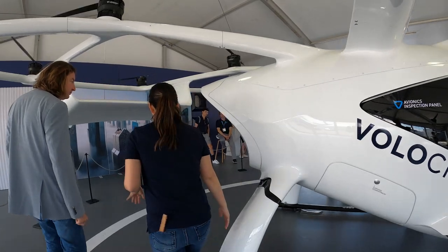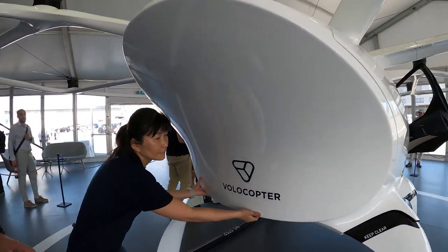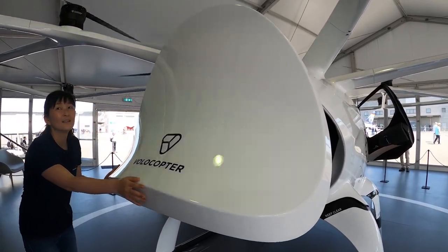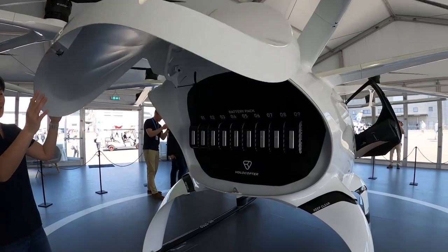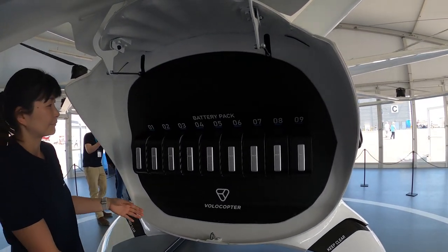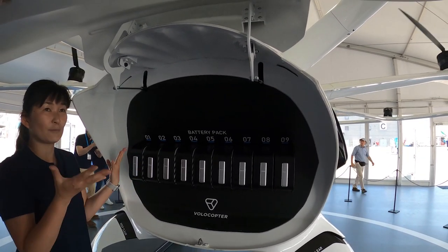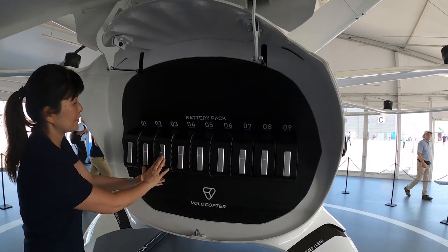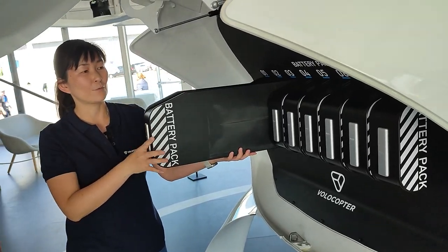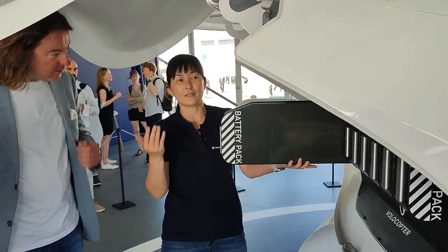So as I mentioned, the swappable batteries. So this is like a body of the machine. Watch your heads. So these are the batteries. And can you show how easy it is to work with them? Yes, obviously, I am not a technician, so I'm not wearing gloves or anything. All nine of them will be swapped when it lands, and then a technician, a mechanic.